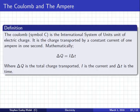This, the current is I. That's an I. Yes, that's a current.